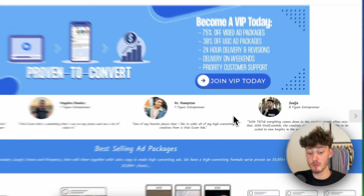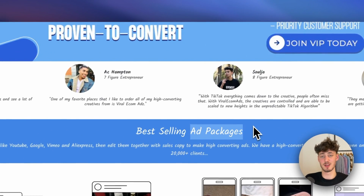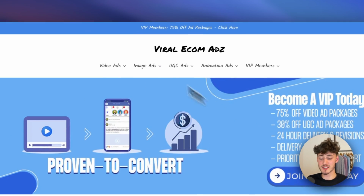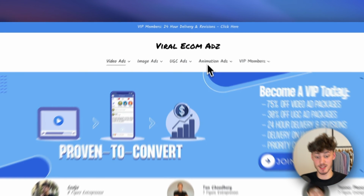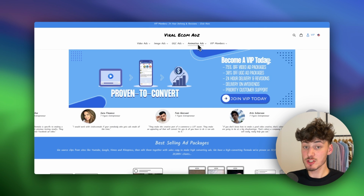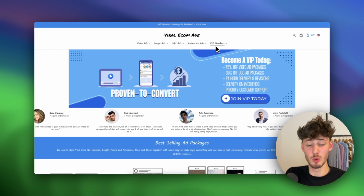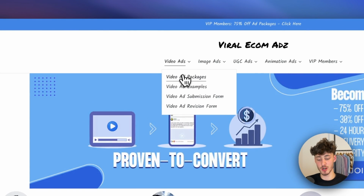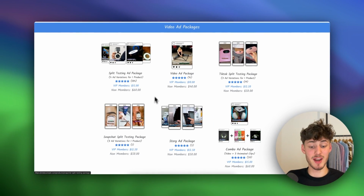And now basically with Viral Ecom Ads, you're going to get all of the different ad packages that you could basically dream of. So this is going to involve video ads, image ads, UGC ads, as well as animation ads. And Viral Ecom Ads is also going to offer a VIP membership, but more on that later on. This is super powerful. Now as for the video ads right here, you are going to have different kinds of packages depending on your needs.